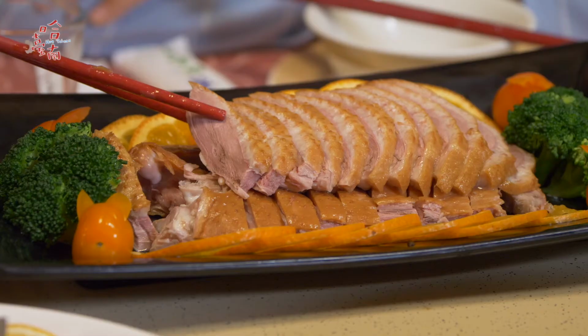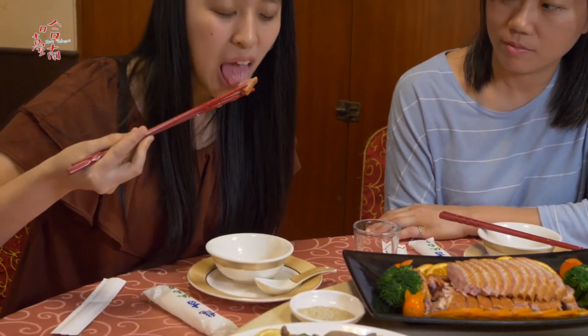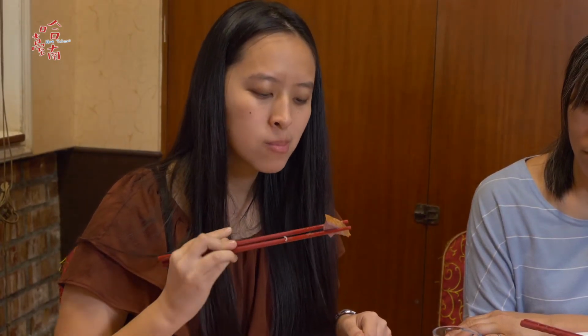After the introduction of this entire table of local dishes, I am so ready to try some. With some pepper. You can really taste the smokiness of this goose meat. It was smoked with brown sugar, and it's also a cold dish, so it mixes all very well. Again, very, very amazing.